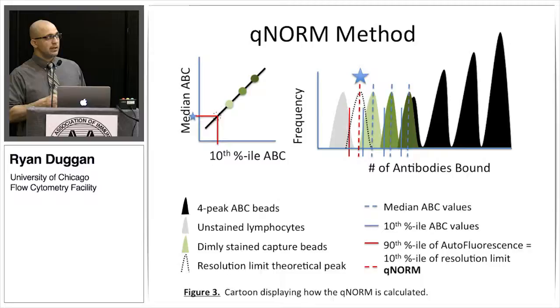If we can imagine this peak becoming dimmer and dimmer, we stop at the point where the 10th percentile of a dim bead is equal to the 90th percentile of our unstained lymphocytes. So that's the overlap that we're looking at. That's what we're going to say at that level we'll still be able to resolve. Any less, we can't resolve anymore.